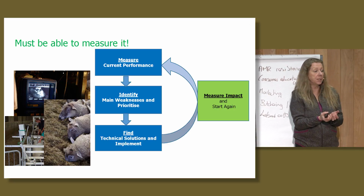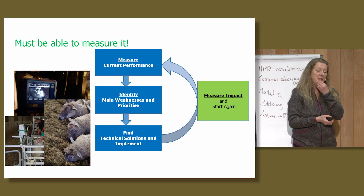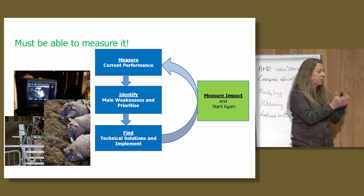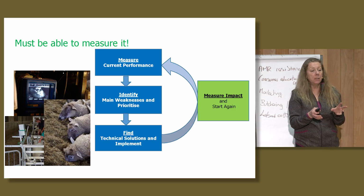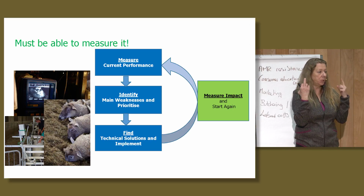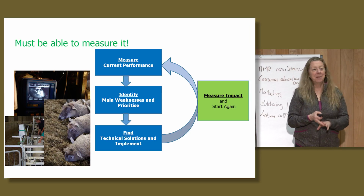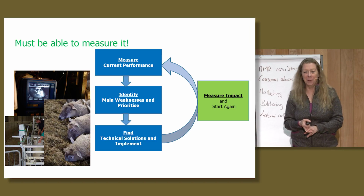What are your priorities? Maybe somebody in the room's priority, having thought about it today, is, well, maybe I do have a few too many empty ewes. Maybe I do need to up the ante on my culling policy. It could be one small thing that you do differently. So identify a main weakness, and then go and ask the question, and then go and find the solution, because the technical solutions are there. It might be, I've put that one in deliberately, I'm being really naughty now, pregnancy scanning. I hit that button again.